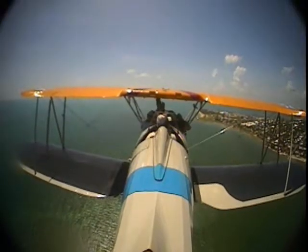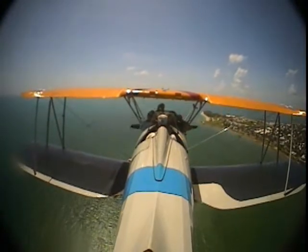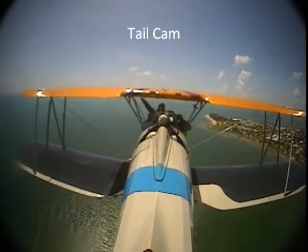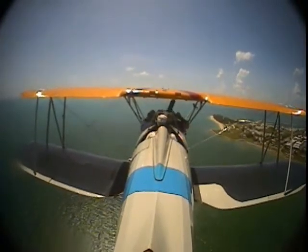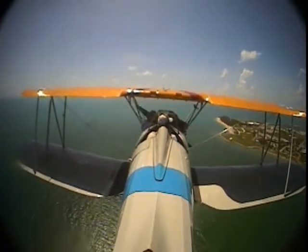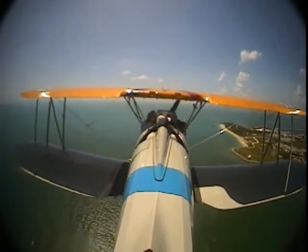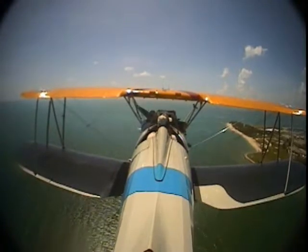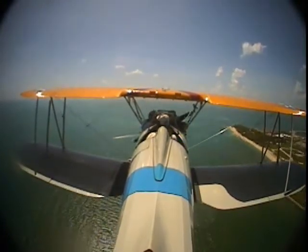Duval Street, then we have Whitehead Street where the Southernmost Point Monument is. Everything from Whitehead Street onto the southwest corner of the island, that pretty much belongs to the Navy. On the southwest corner you'll see Fort Zachary Taylor. Fort Zach is a Florida state park and is a very nice beach that's associated with that.